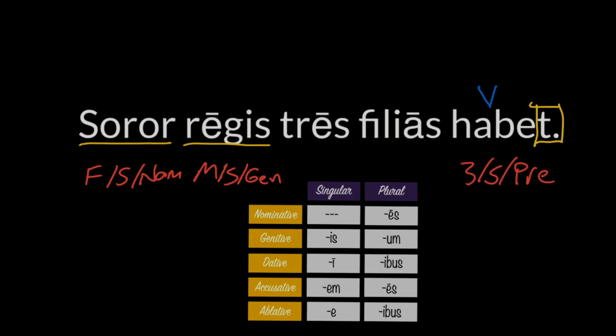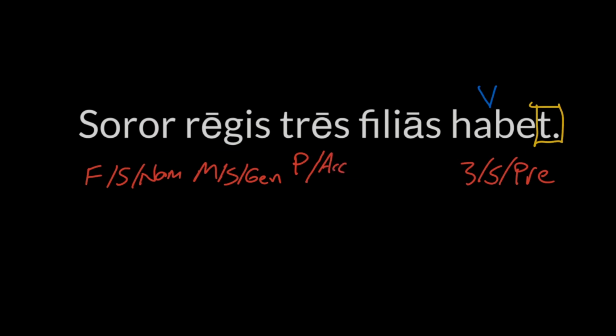Next we have tres. Now, if you remember your chant for tres, it actually follows the third declension plural pattern. Tres, trium, tribus, tres, tribus. The ending es is in the nominative and accusative plural. When we consider the context of our sentence, it can't possibly be nominative because we don't have any nominative plurals for it to modify. So it's modifying filias. So tres, we're going to label as accusative plural. Filias, on the other hand, is going to be feminine, plural, and accusative.